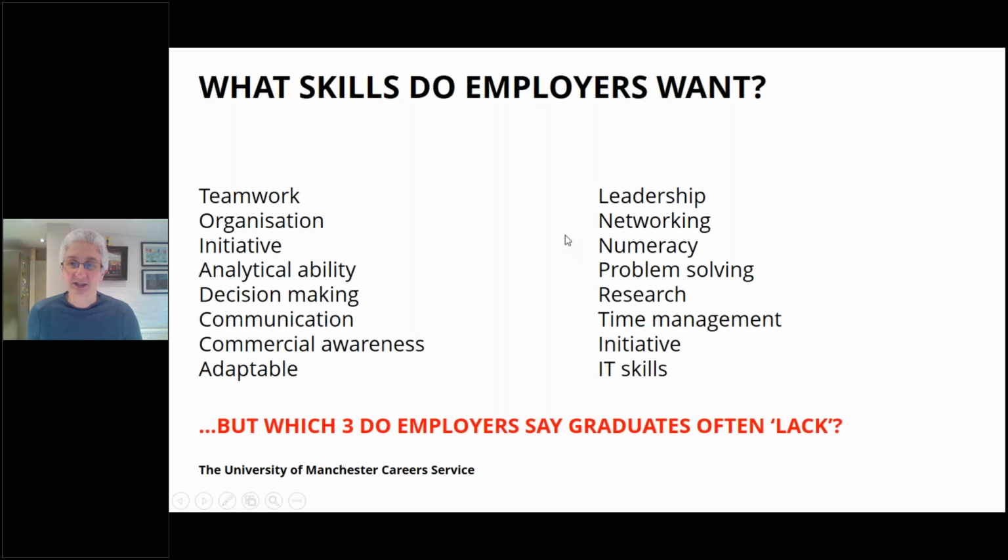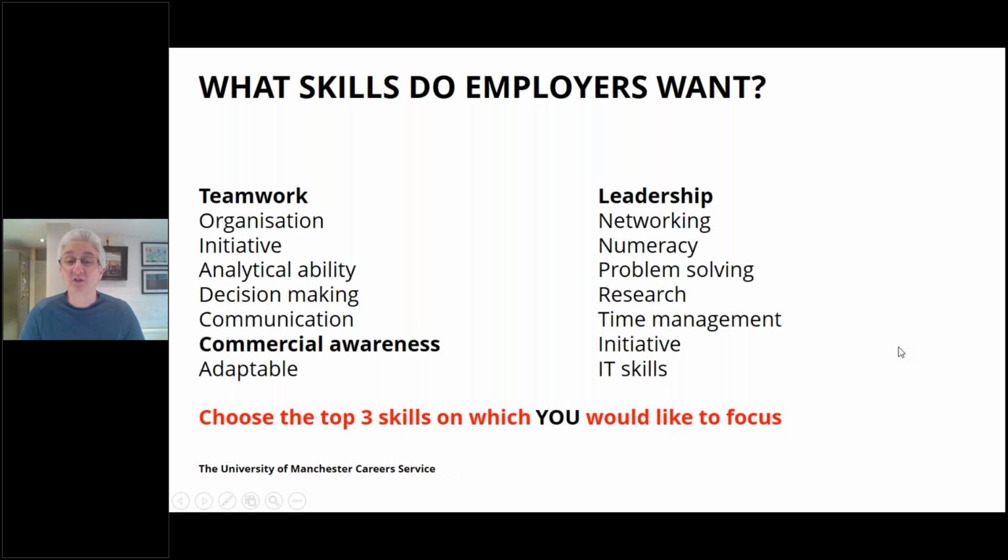So actually these are the 3 which often employers say they don't see in graduate CVs. Now, my belief, particularly with teamwork and leadership, is not that graduates are lacking these, but that perhaps they're not coming across as strongly as they could from your work experience and various other things. Commercial awareness can be quite a tricky one, and it's a term which not everyone is very clear on, but commercial awareness really, work experience gets to the heart of what commercial awareness really is.